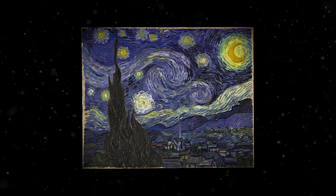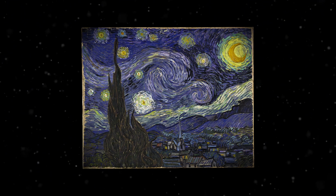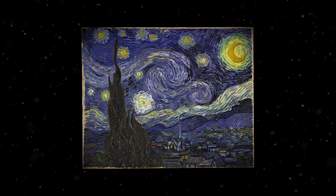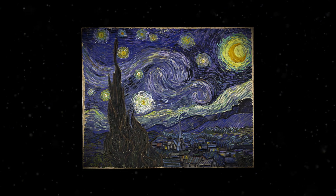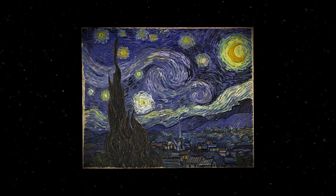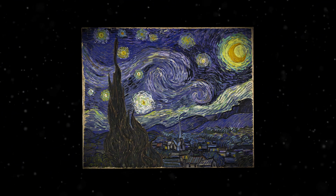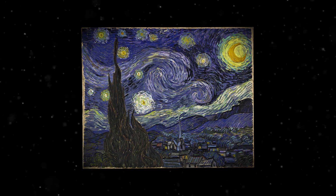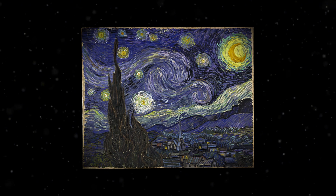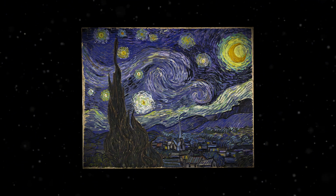Cobalt blue, a lighter blue, more violet in tone than ultramarine, discovered in 1802 by Louis-Jacques Thénard. Stable, permanent, does not fade, does not darken, does not react with other pigments. Van Gogh used it extensively, in the sky, in the shadows, in the middle tones of the spirals.